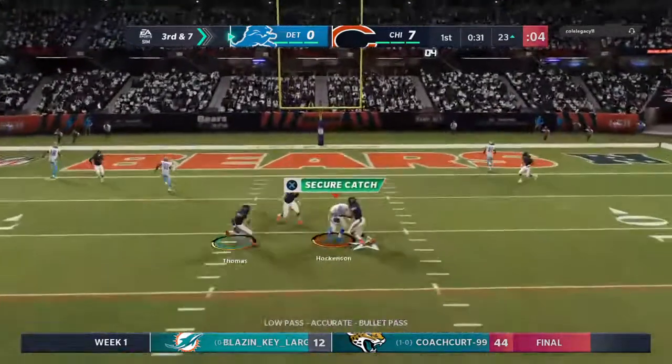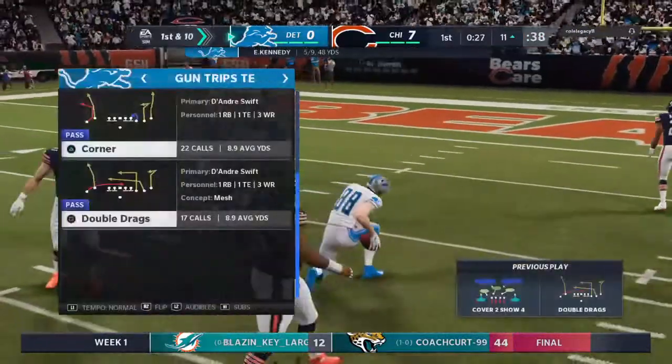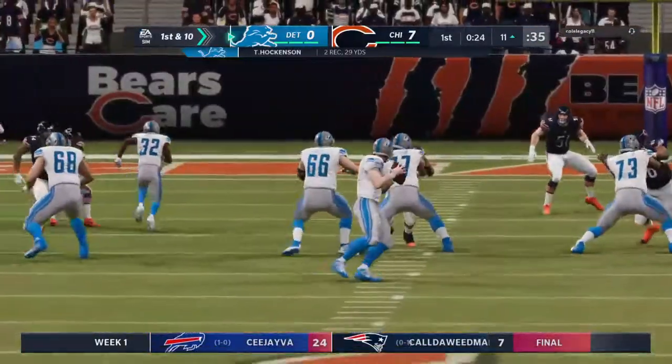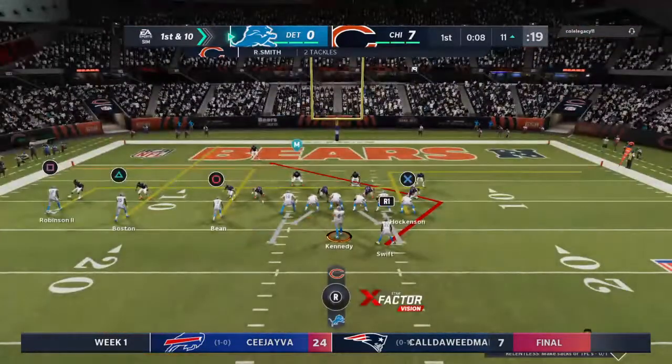Operating from the gun, Kennedy. He's got his man, T.J. Hockenson. And down inside the 15, shy of the 10. 12 yards there as they keep this drive rolling. It's another first down. Now a 1st and 10 at the 11.